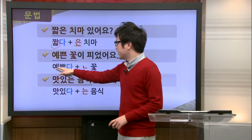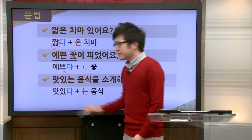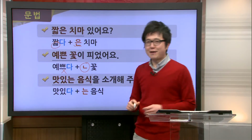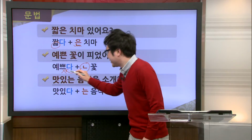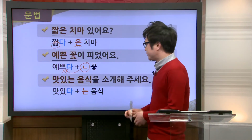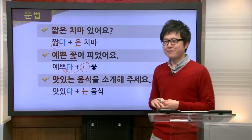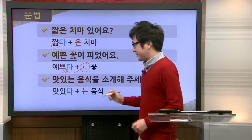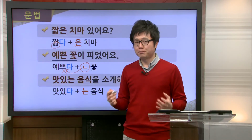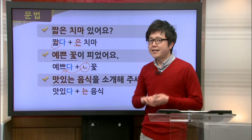Now, what about the case of 예쁘다? You can see in 예쁘다, it does not end in a consonant, it ends in a vowel right here. So what we do is we just attach this final sound here, and what happens is it can't be left alone. So what it does is it goes in here and we get this 예쁜 꽃. Now this third example is a little tricky because you'll notice it's 맛있는. So you're probably wondering, wait, isn't this the 은 grammar point? Well, in this case, it's a special case because when you have descriptive verbs which end in 있다 or 없다, as is the case with 맛있다 here, you add 는 and not 은.